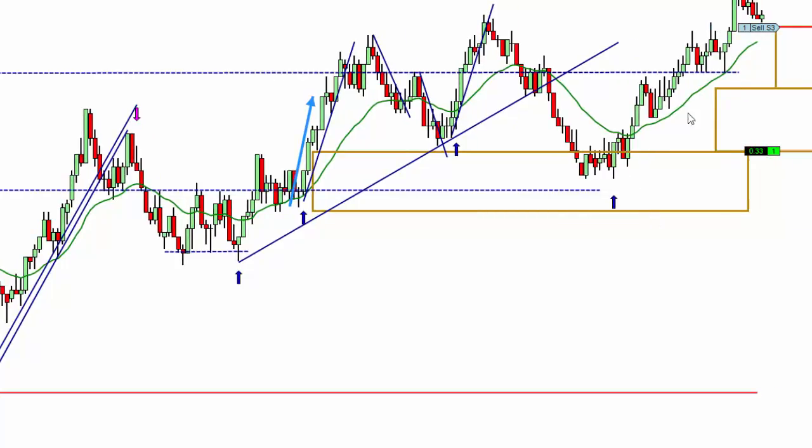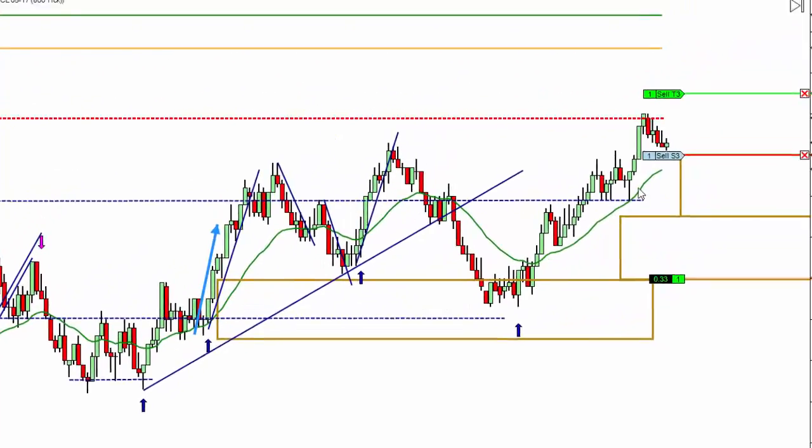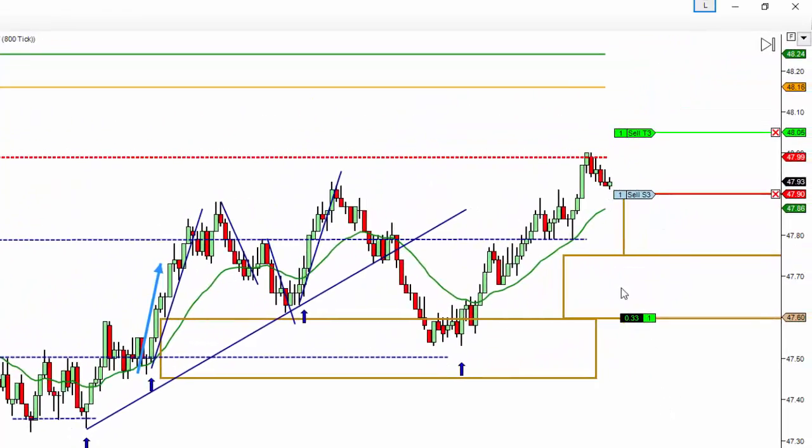You can see the first contract came off, took a while to work it out. First contract, second contract, and now you can see it has to break this high. You can see there's resistance right at this $48 level, and it has to really break it. So I've got 30 ticks locked in here. I need to go a little bit higher.